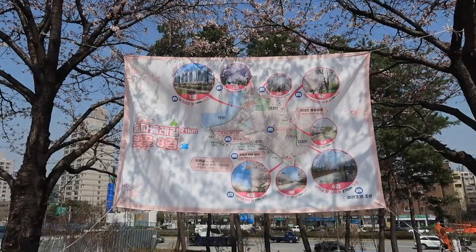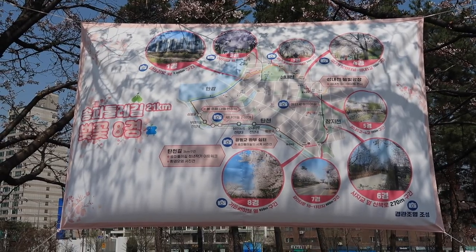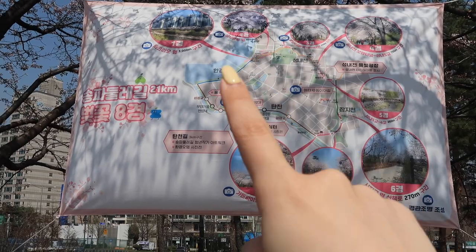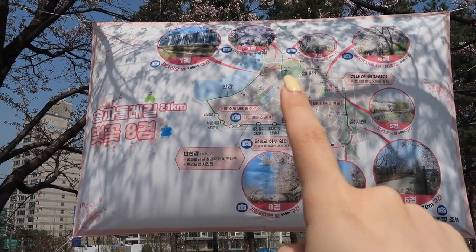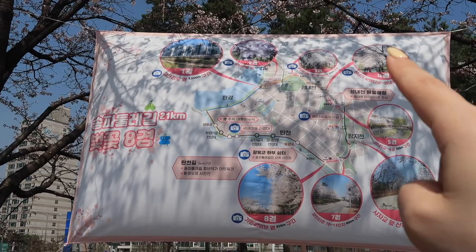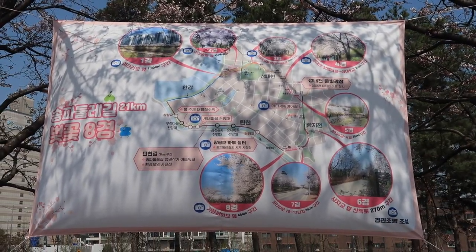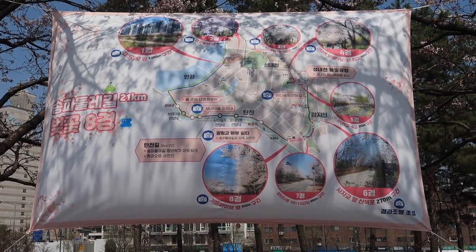Look guys, there's a map of all the trails here. This is actually what they sent me, as well as the other influencers working on this campaign. We did route 1, route 2, and now we're on route 3. Route 1 is the apartment area, where the blossoms hadn't yet bloomed. Then Asan Hospital, and now we're on Olympic Park. There are 8 trails. Check them out if you're here in Korea.